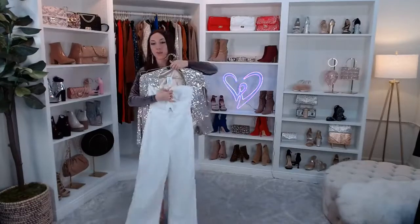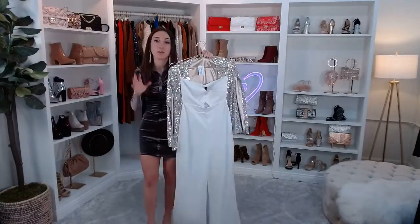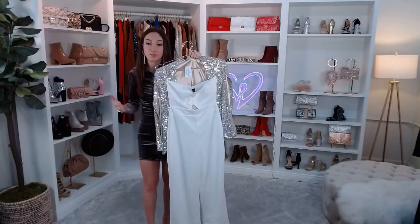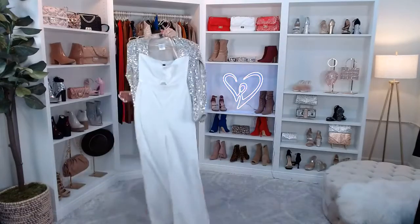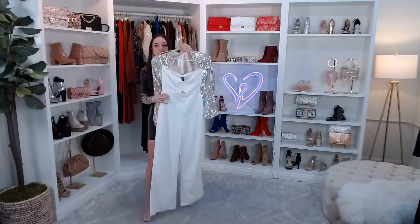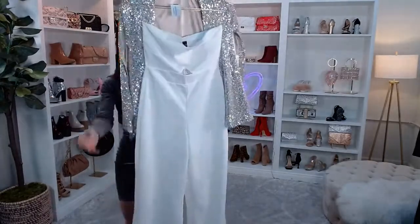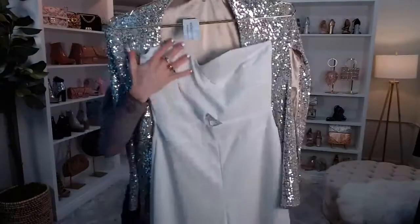This does have a straight leg fit. So if I was wearing this, as I always say with our jumpsuits, I would always do a heel with it, especially one that has a platform, probably like the shoes that I'm wearing right now. But it does have a flared hem, so it's gonna make you look really tall, just elongated. This does have a form-hugging fit with a moderate stretch, and it is our iconic crepe fabric, which I know that you guys definitely know.